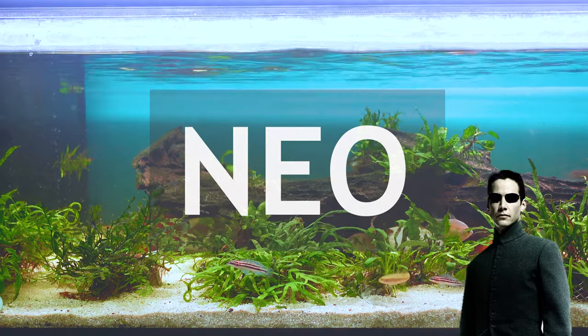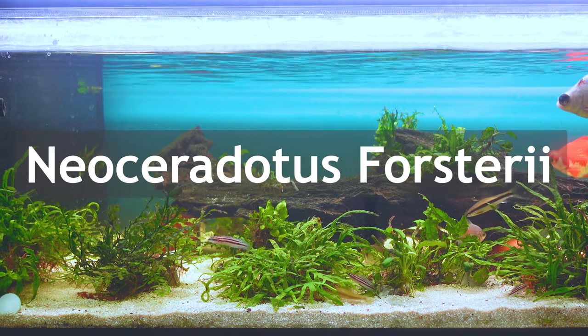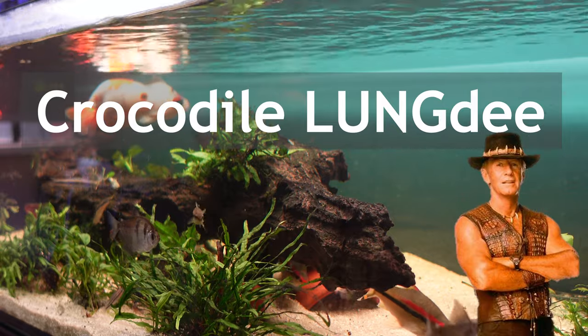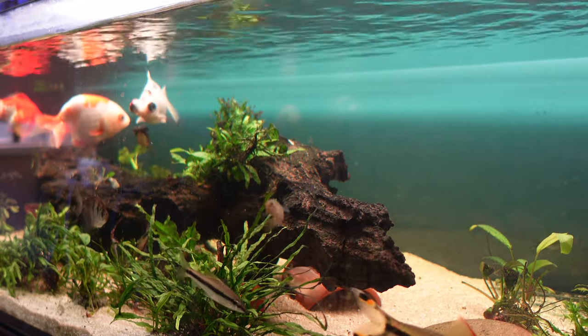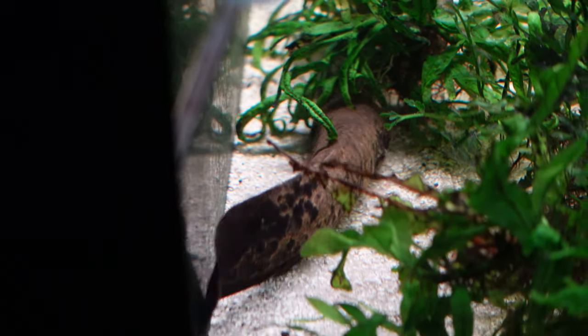I also have named him, and he kind of has two names. The first one is Neo, because of the Latin name for a lungfish being Neoceratodus forsteri, but he also goes by the name Crocodile Lung D, courtesy of Blake's Aquatics, and you can choose which name you want to use.